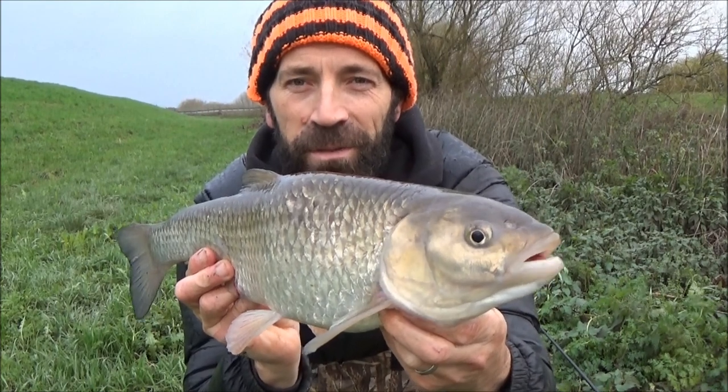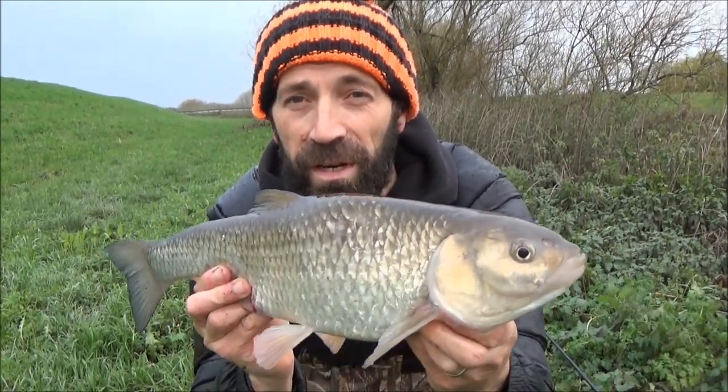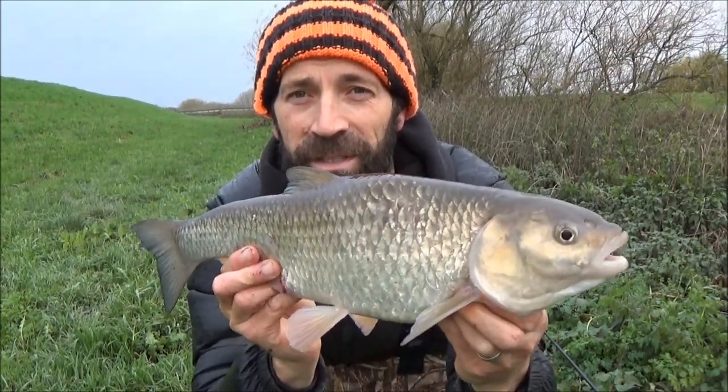Happy with that chub. Now, probably got half an hour left fishing. I might just move up to one more swim and try it. Beauty.